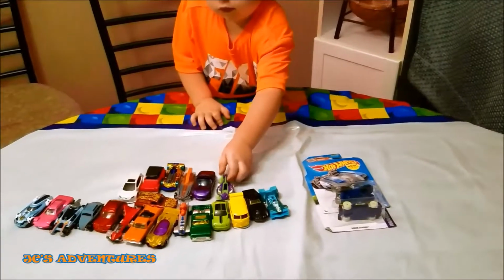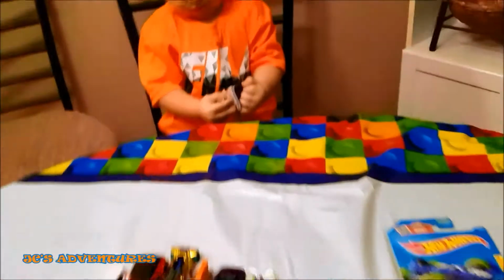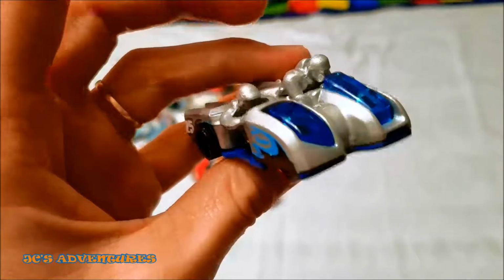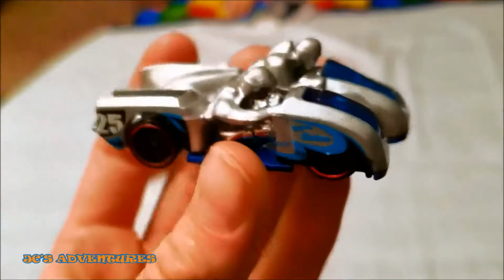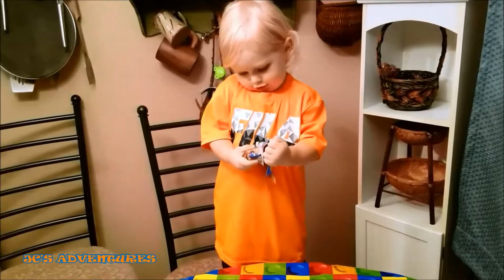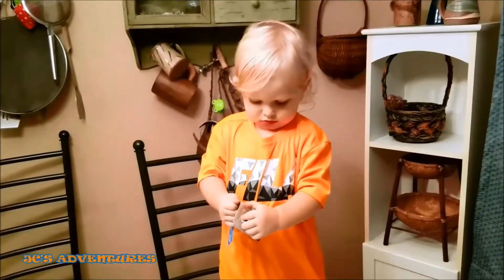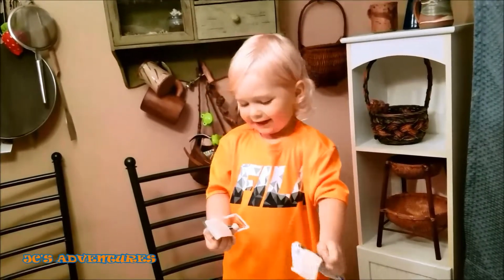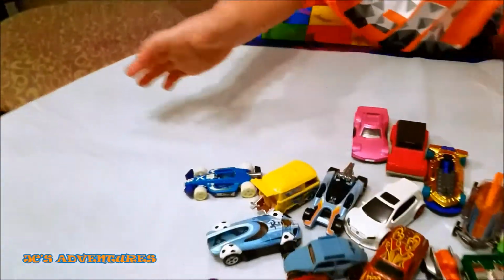All right, everybody, we're on our last two cars. Look at all those cars, JC. Look at the side ripper. Ooh, it's like a two-man motorcycle type thing. Interesting. Our last one is aerodynamic. JC says he already has this one. That's all right. You can give it to a friend if you want. That is nice. Wow, that's a cool one.